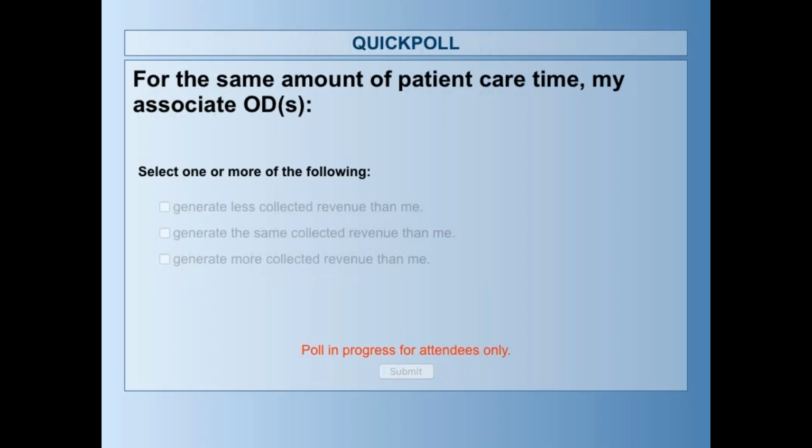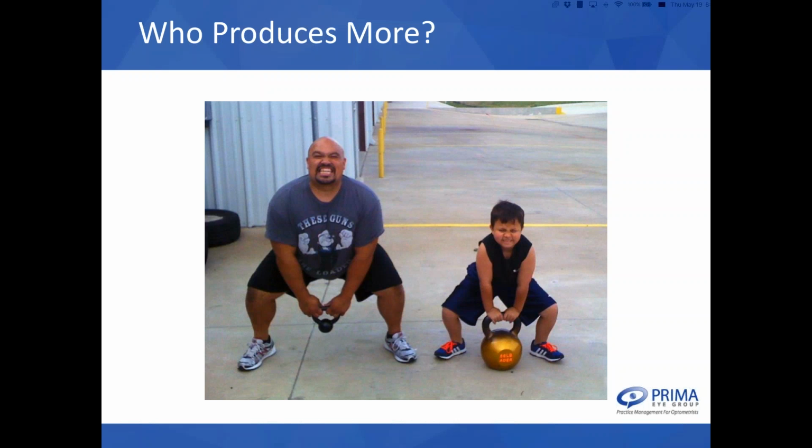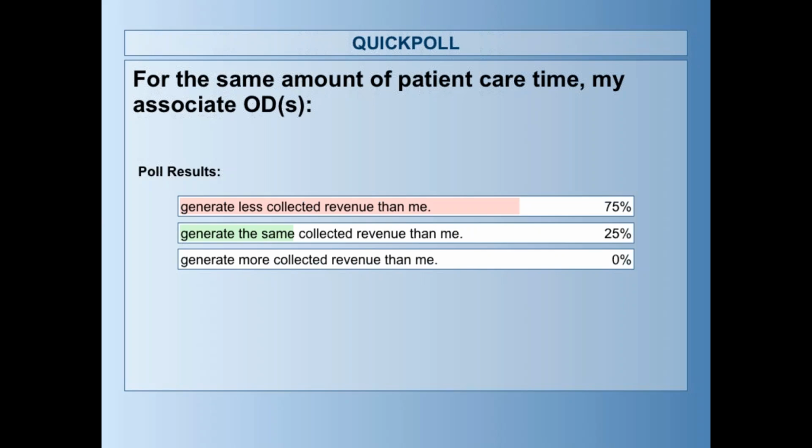And as you're filling that out, there's a big donut on the more. The highest revenue per OD on an FTE basis I've seen ever was actually generated by an associate doctor, a pair of associate doctors in a satellite clinic, or a second location. So just know that it is not locked in stone that your associates must produce less than you. All right, close that up. Here's the result. 75% of you are reporting that your associates generate less, about 25% the same.